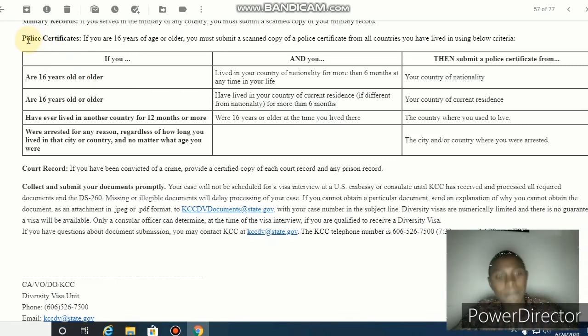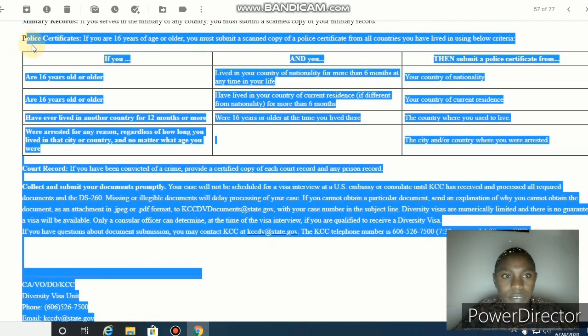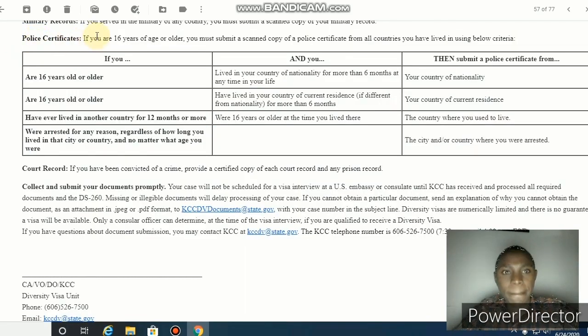This one is very important, and it carries a lot of information, so you have to be careful about it. Police certificate: the key factor is if you are 16 years of age or older, you must submit a scanned copy of a police certificate from all countries you have ever lived in, using the below criteria. So even from the age of 16, wherever you are, if you have ever gone to another country, you will need that police clearance certificate, but under these conditions. The basic factor is 16 years and above.